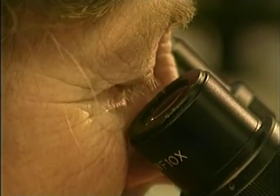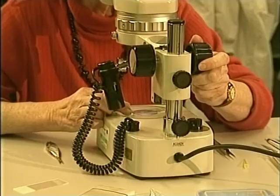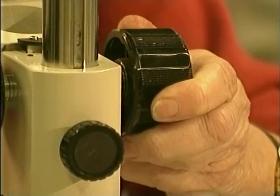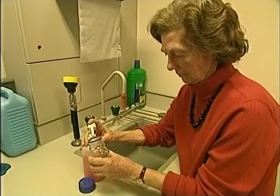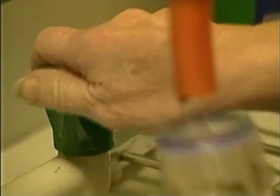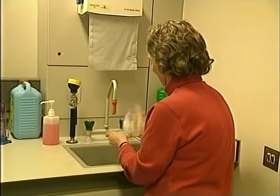Her pioneering work was a major factor in the development of in vitro fertilisation, which enables people to have children who may not be able to naturally. Dr. McLaren has been working for 50 years and has published around 300 scientific papers. She is also known for her work promoting the number of women in science.